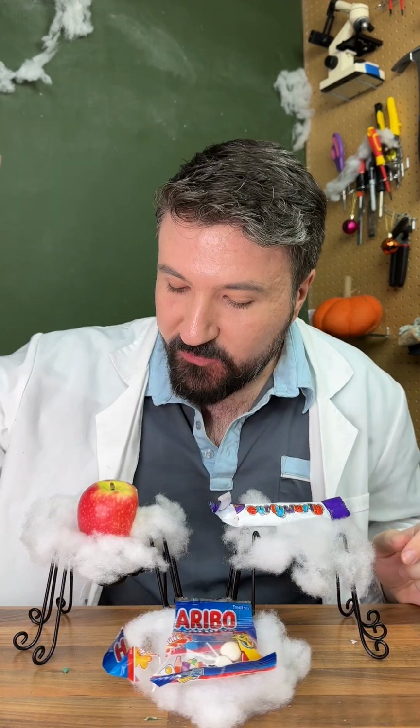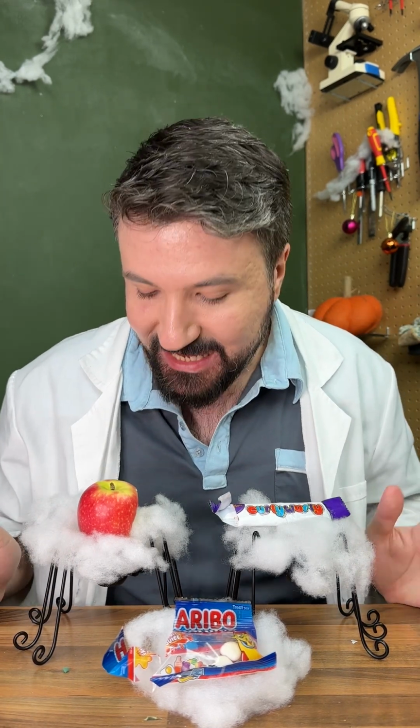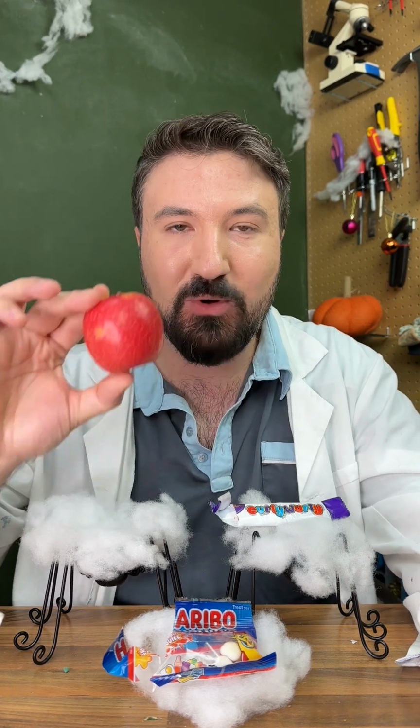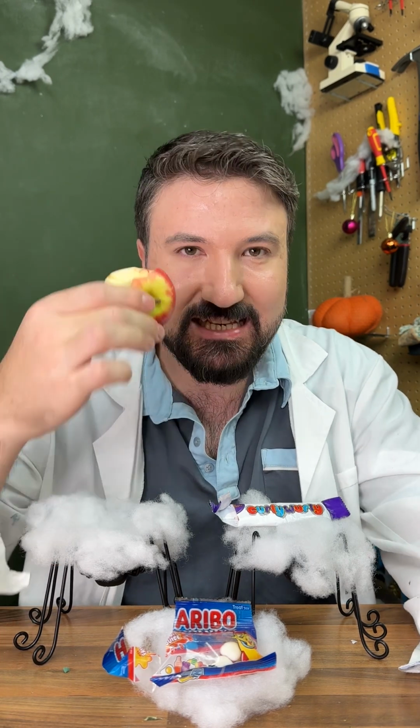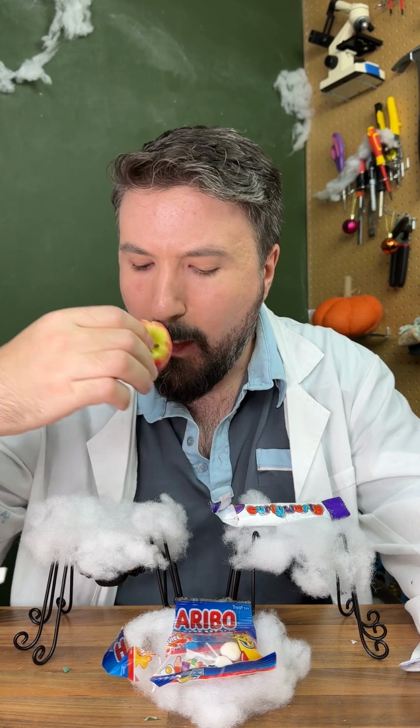So for our final round, we've got an apple versus Harrybo versus a Curly Whirly to be crowned the top contender for UK Halloween candy. That being said, an apple is obviously not Halloween candy, but still gets put in your Halloween candy bucket, so it is here by virtue of reason. That being said, let's give the apple a try again. I don't know what it is. This is just a really good apple.